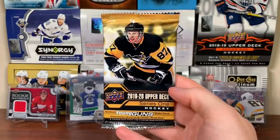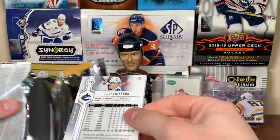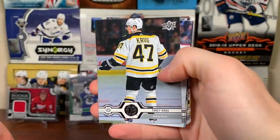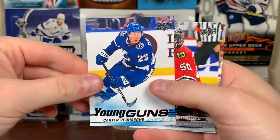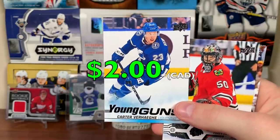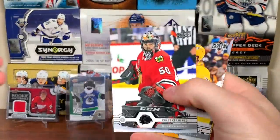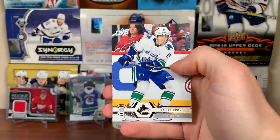All right, next pack up, 1920, Series 1. Okay, so we got another Young Guns here. Got the Matthews Gaudreau checklist, not messed up. Torrey Krug, Kyle Clifford, Shea Weber, and hey, Carter Verhaeghe, Young Guns. Carter Verhaeghe. One for the collection for me. Nice. Carter Verhaeghe. Got Corey Crawford, Victor Arvidsson, and Louis Eriksson.